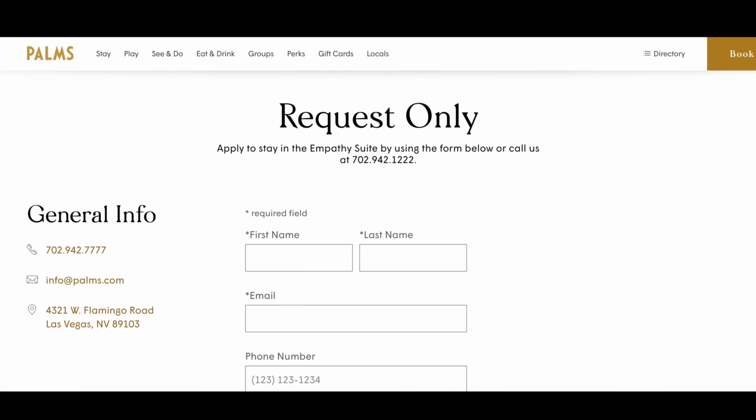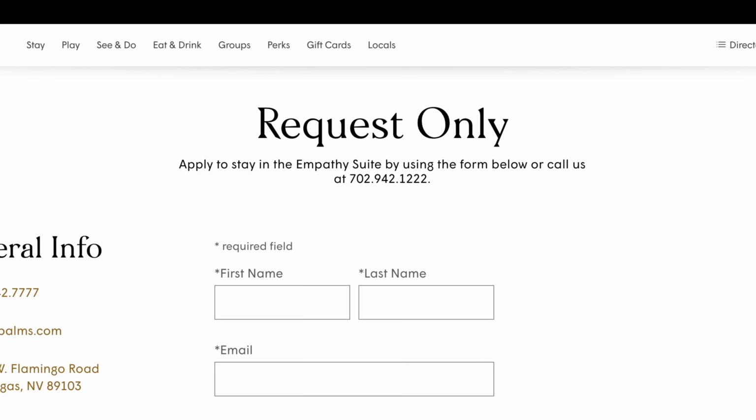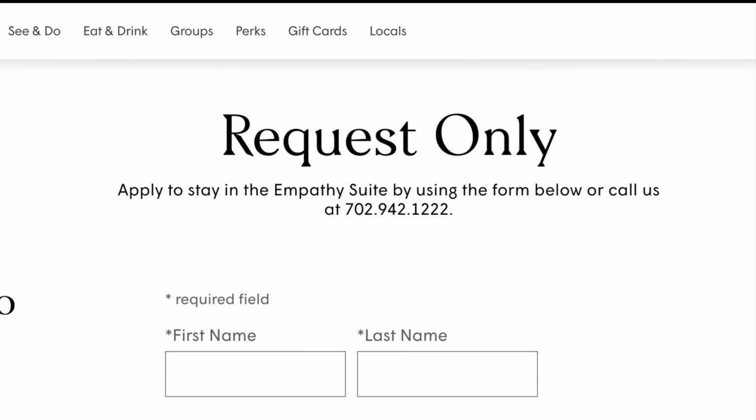Before I show you around this room, let's talk pricing. Yes, $100,000 a night with a 2-night minimum. And you don't just go on the Palms website and book this room, you have to apply. And then they do their due diligence to make sure you can actually afford it. The other way to get in here is if you have a $1 million line of credit with the Palms. Then they give you the room as a perk. Now, some other perks that they give you, you have a 24-hour butler who is on call for the duration of your stay. And you also have a chauffeured car service, among many other things.